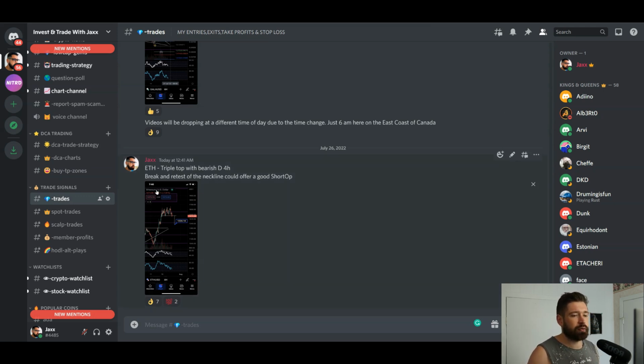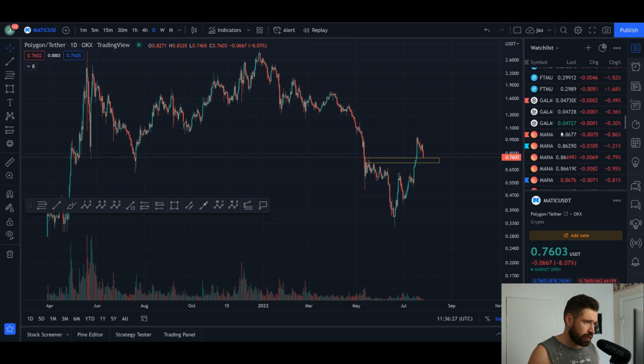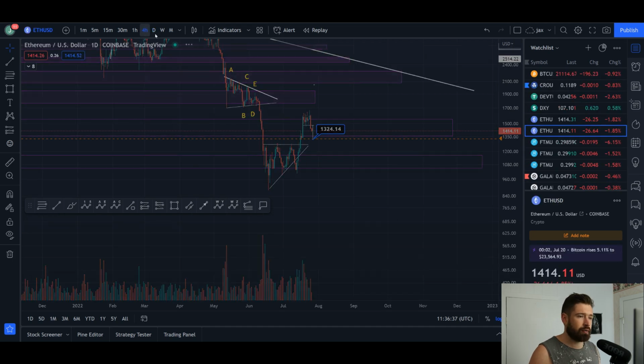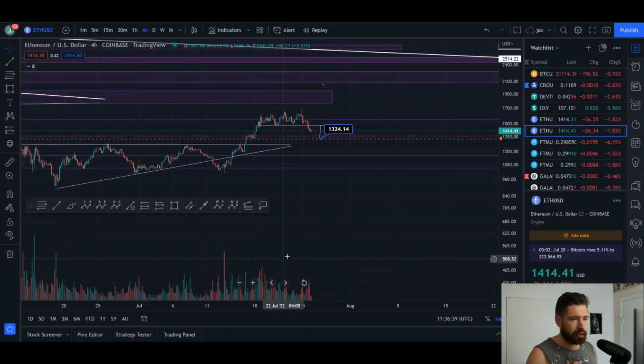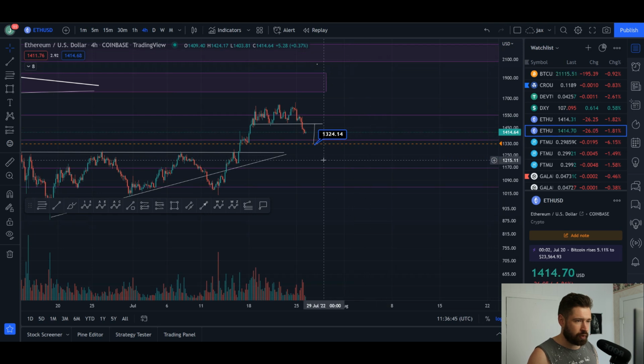Recently gave a trade signal for Ethereum, which has been playing out. If I quickly pop over to the chart here for ETH, this is a triple top on the 4 hour. We also had bearish divergence on our indicators. You can see that it broke the neckline and is on the way to the technical target. Now, if you did take this trade, of course, you can take profits along the way, or reduce risk by moving down your stop loss if you took it in the Discord. And the technical target's about 13.24.